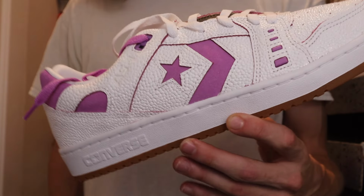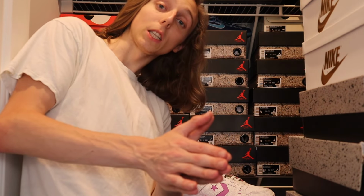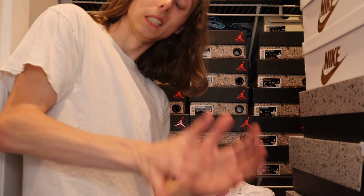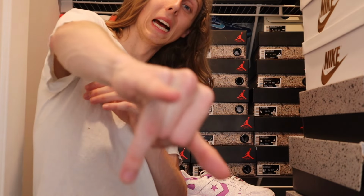The Converses with them. But aside from the Converses, aside from the Alexis SBs, I'm going to get into some B-roll shots for you guys so you can get a closer glimpse at them, see what these really look like with some good shots. And then we're going to head into the outro. That'll be it. Let's go.